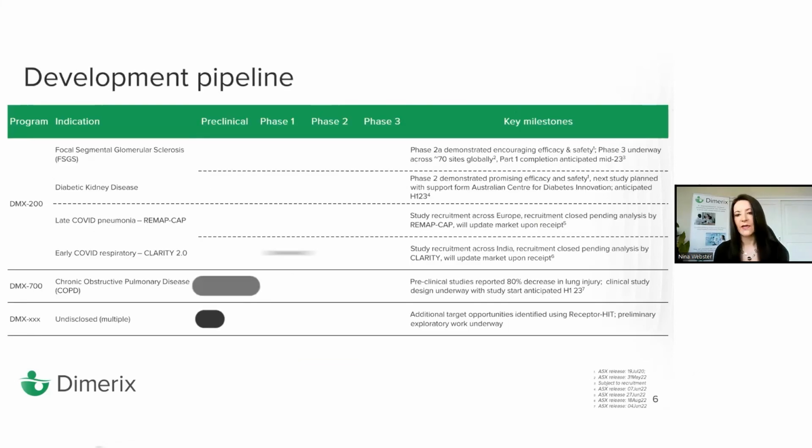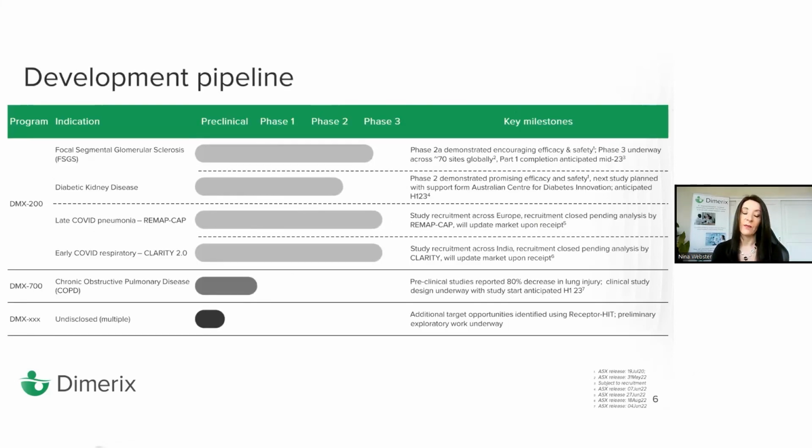In terms of what else is happening within the business, just looking at our development pipeline, we've talked today predominantly on our phase 3 flagship program in FSGS. We also have diabetic kidney disease coming in behind. We completed a phase 2 study in 2020, also with very encouraging data. We are in 2 COVID studies. These are investigator-led studies where they have taken DMX-200 to put into those patients. As and when that data is released by the investigators, we will, of course, report that to the public market as well. And coming in behind that, we have DMX-700 in chronic obstructive pulmonary disease, or COPD.